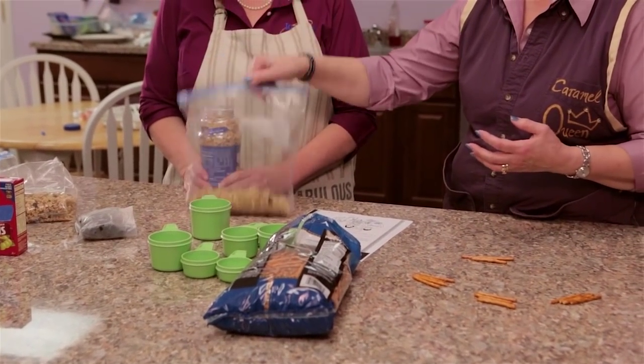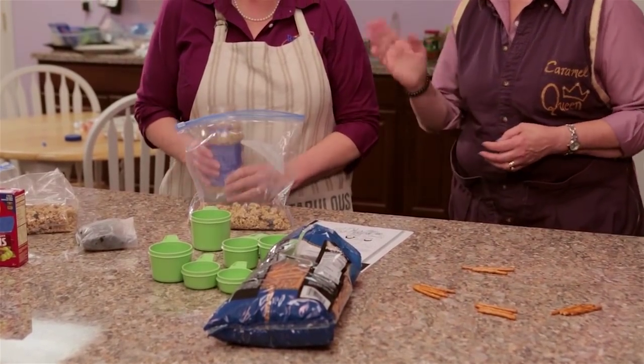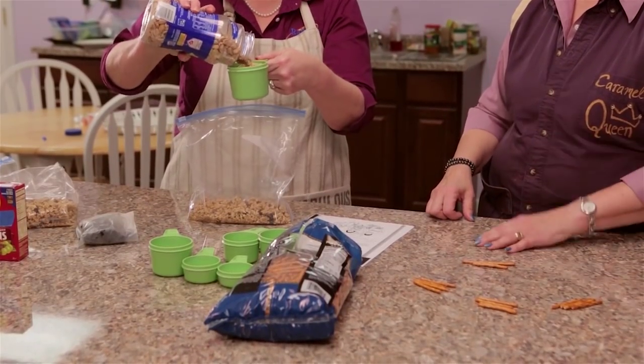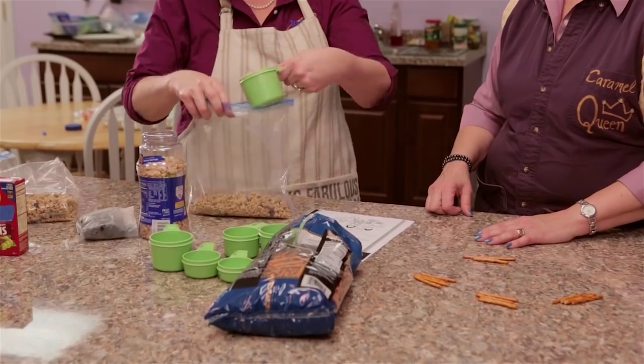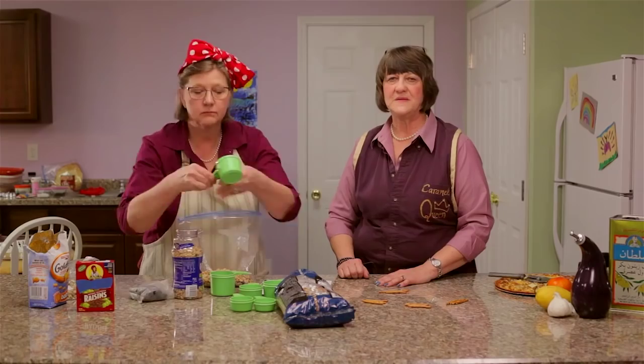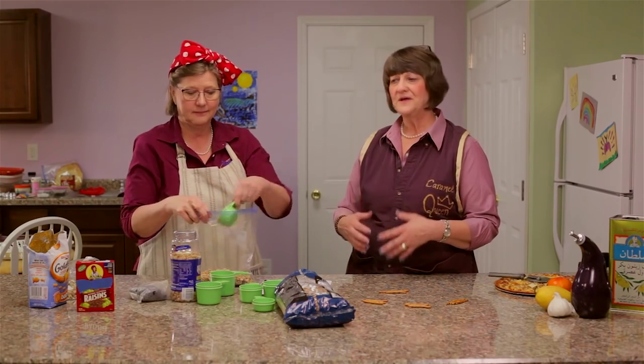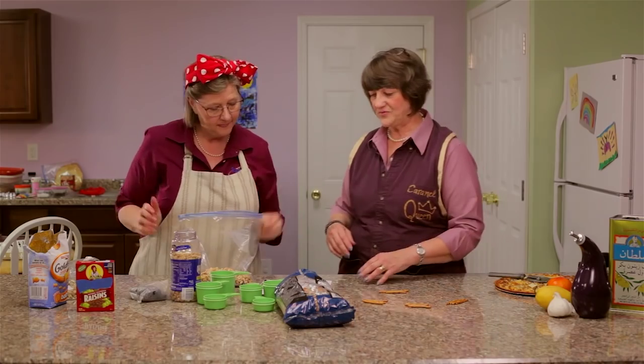It's already in my storage bag. So perfect. I need 1 1/2 cups of dry roasted peanuts. Notice I didn't make you do the math this time. And let's say you don't want peanuts. Maybe you want almonds. Maybe you want pecans. Maybe you want cashews. I'm not a cashew eater, so you'd probably never find that in my trail mix.